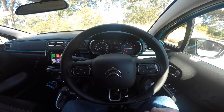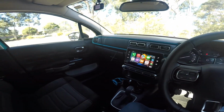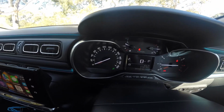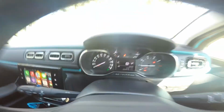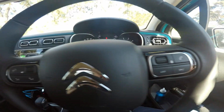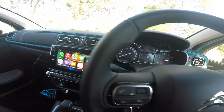Well, here we are inside the C3, and it's quite a nice place to be. Nice, well set out cabin, nice and comfortable there. We've got a very easy to read instrument cluster, complete with a digital speedometer there. Nice, easy to touch and control things on the steering wheel on either side, with the radio volume there.